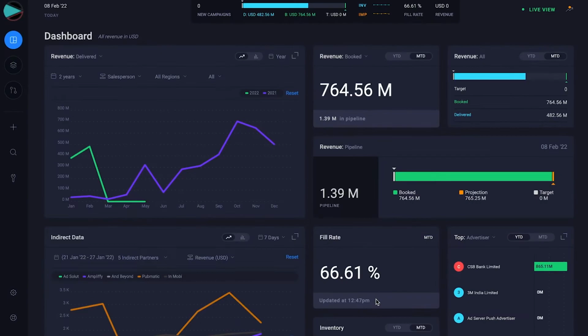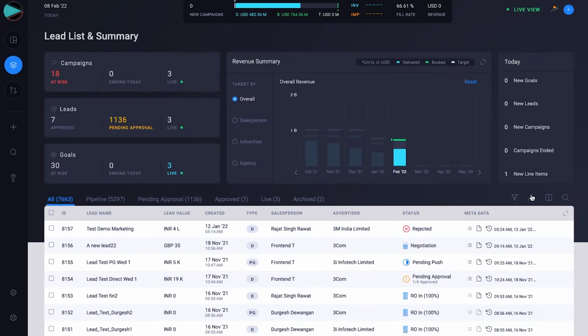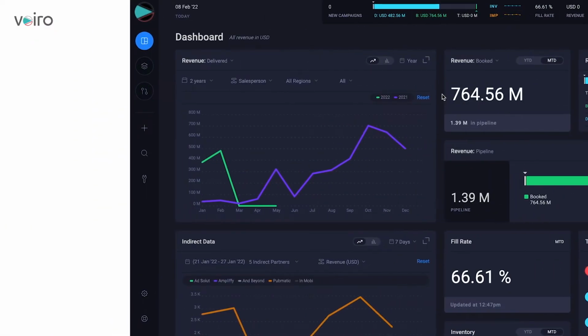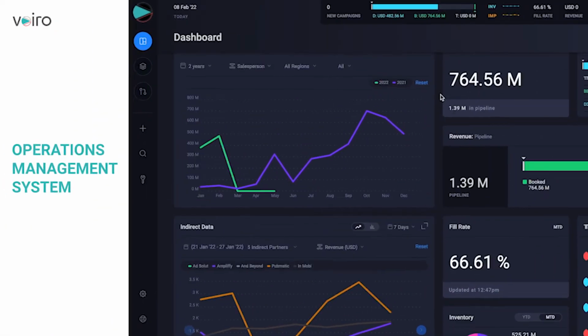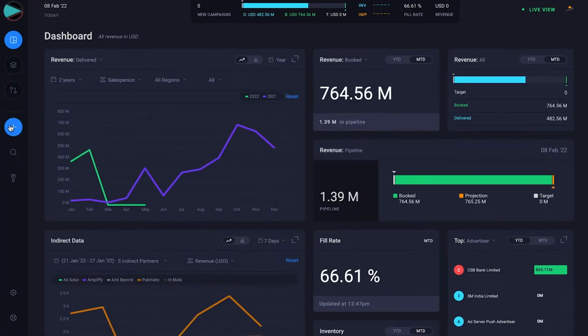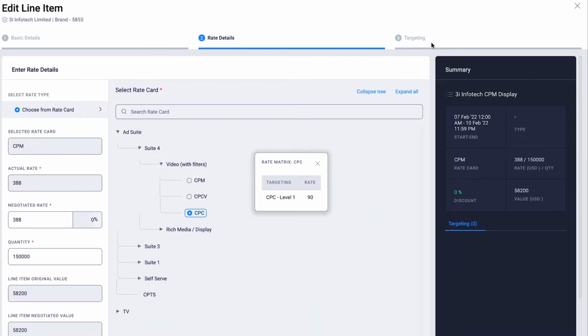Voiro is a product for monetization teams that makes it easy for owners of digital ad inventory to manage their sales, ad operations, and revenue all from a single window. At Voiro's core is our operations management system, which connects directly to your ad server and gives your ad operations teams quick, automated workflows to create, flight, and monitor campaigns.